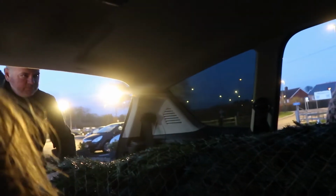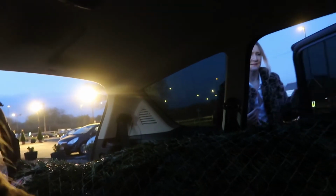The tree is about to be placed in the back of the car. This happens every year because we're in a 7-seater. We can fold the chairs down and just lay it flat, but it will just come next to me. I can see it. I would put it more there, no? There we go.